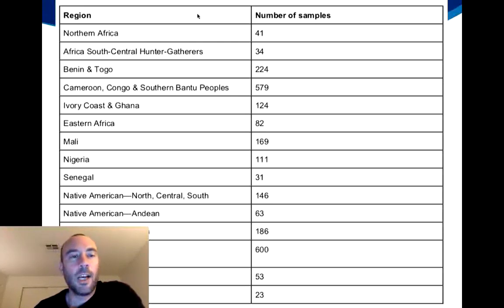Africa, South Central hunter-gatherers, 34. Wow. Cameroon, Congo, and Southern Bantu peoples. That's a lot of people. They have 579, but they're representing a lot of different identities in a broad geographic region.